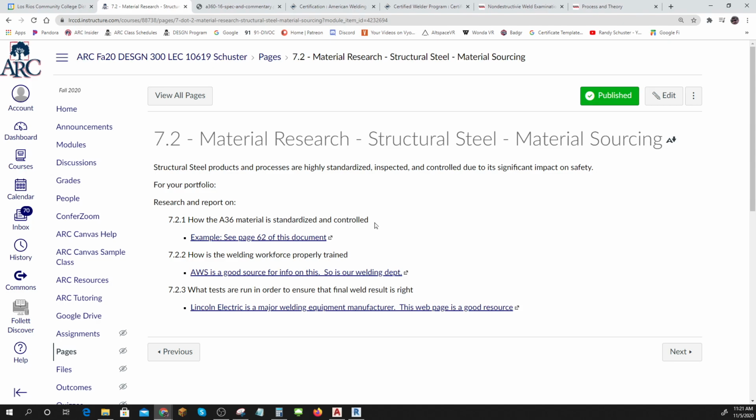Since we owned it, we had access to all the records. Now we also know that if you can't get the records, or the records aren't certified by a group that you trust, some group that has years of experience and certifies things, and you know that they're trustworthy, then you just don't get steel from there. So that's some information that you might want to look up and see as part of how is it standardized and controlled. You might look up who tests these things and ASTM standards and things like that.